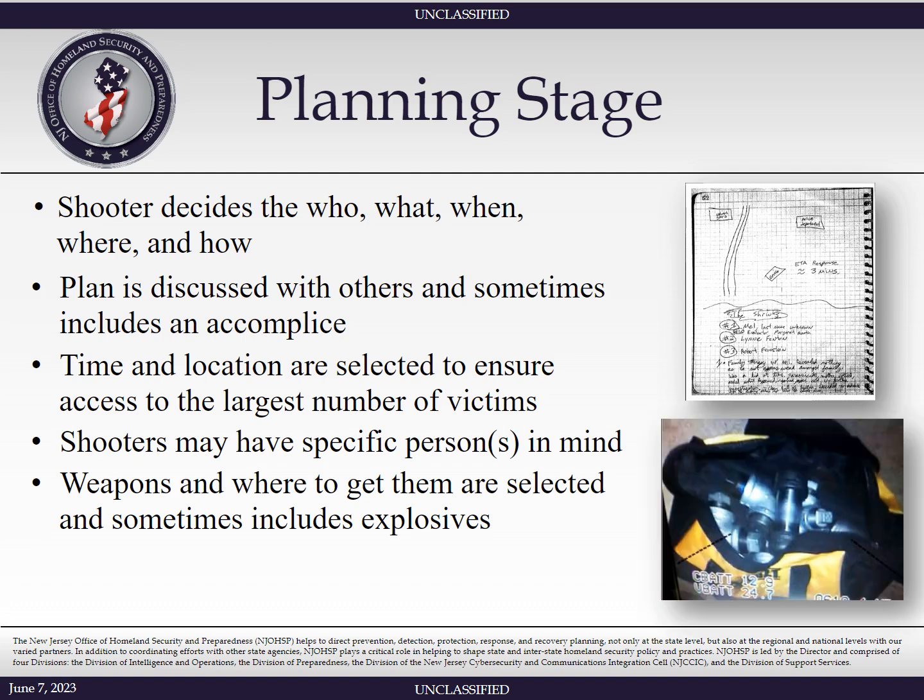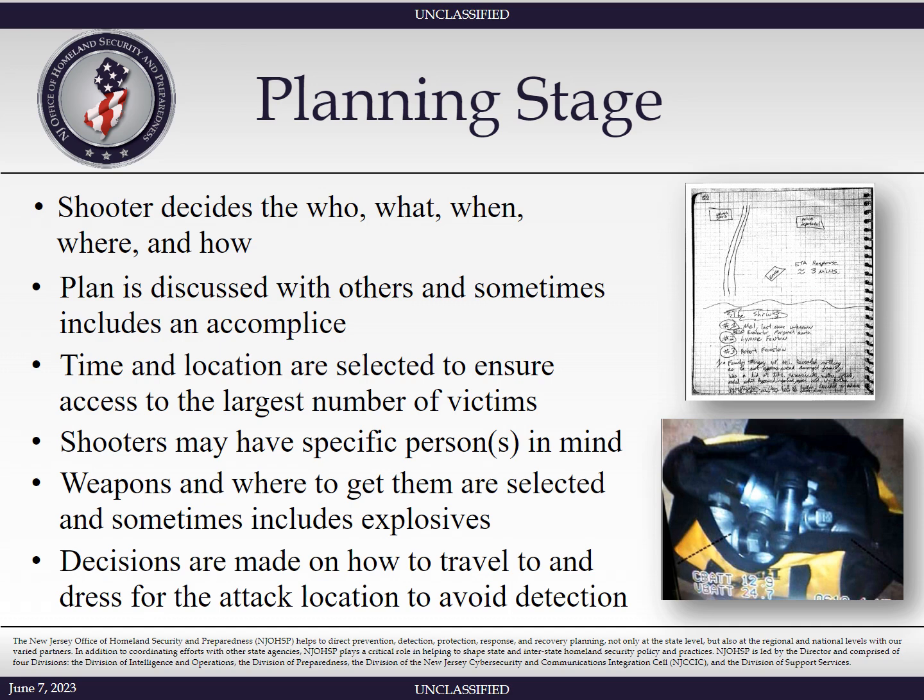FBI statistics show that 2% of the shooters also bring explosives. These are the improvised explosive devices built by the shooters at the holiday party in the San Bernardino, California attack. And finally, decisions are made on how to travel to the target area, and how to dress to conceal the weapons without arousing suspicion. In most cases, the shooter will not try to escape. In one FBI study, almost half of the shooters were thinking about or planning suicide prior to the attack. If the police are tipped off during this stage, intervention can occur.